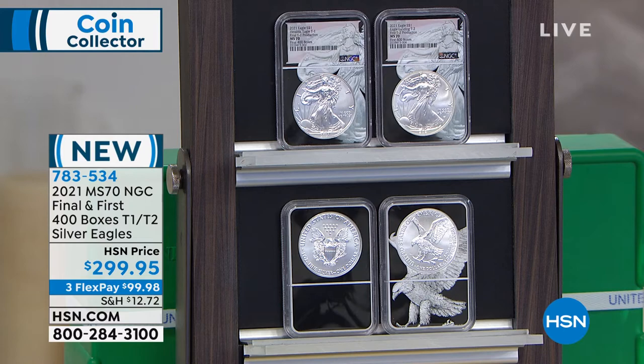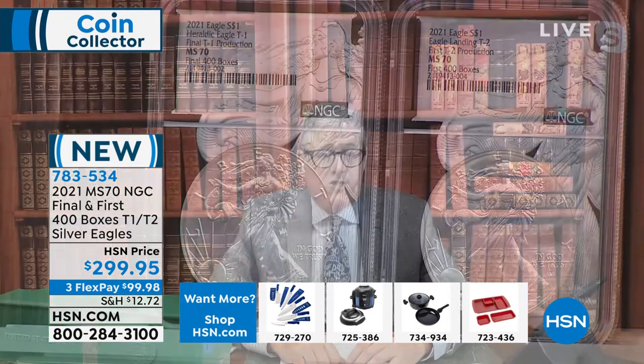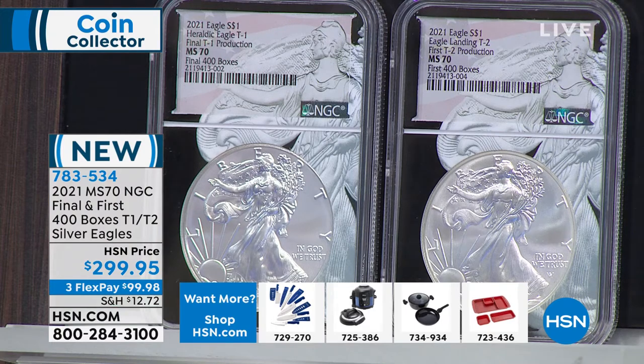This is my original issue price, is what it comes down to. And by the by, just not for nothing, we bought 10% of all of them. They're not grading all that well. You're getting the best coins, these Mint State 70s. It is a real opportunity.